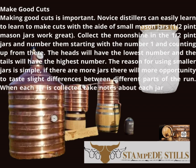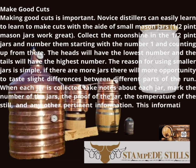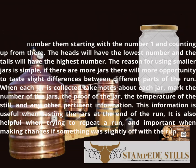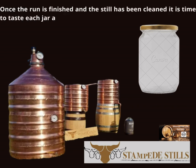When each jar is collected, take notes about each jar. Mark the number of the jar, the proof of the jar, the temperature of the still, and any other pertinent information. This information is useful when tasting the jars at the end of the run. It is also helpful when trying to repeat a run, and important when making changes if something was slightly off with the run. Once the run is finished and the still has been cleaned, it is time to taste each jar and make more notes.